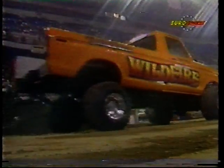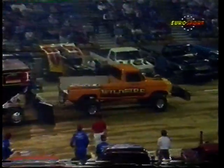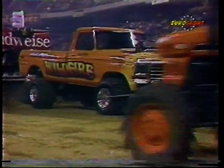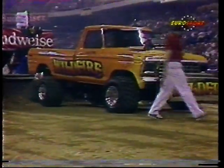Go 157 feet and 10 inches, and here comes the Wildfire. Crowd thinks he has done it, but we'll have to wait for the official measurement. A great pull for the Wildfire.